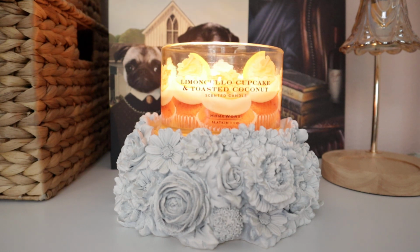So let's talk any burn issues here. First of all, I limit the burn with my HomeWorx candles to no more than 3 hours. I find personally, if I go beyond that 3-hour mark, that's when I start to deal with some issues with HomeWorx in terms of the wicks maybe wanting to lean. You tend to get a fairly deep wax pool if you burn these candles for an extended period of time. And certain wicks do get bigger mushroom tops. This one did have some. I'll give you guys the overhead shot.